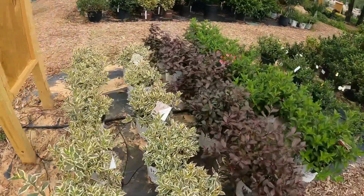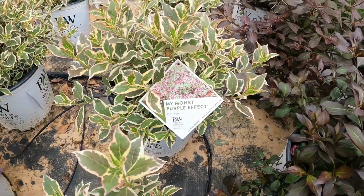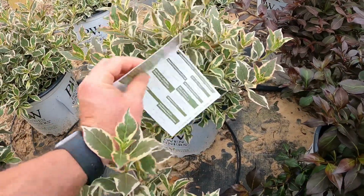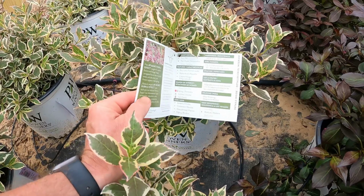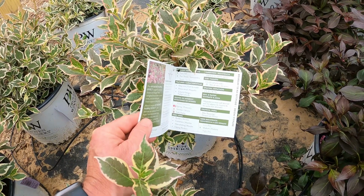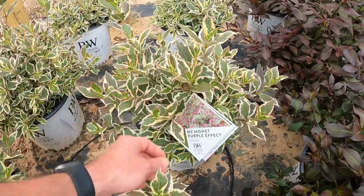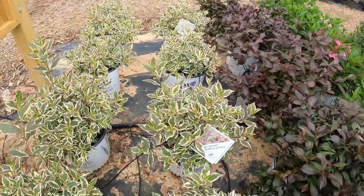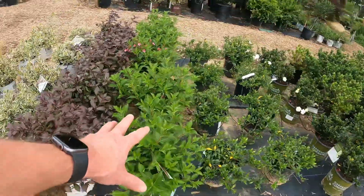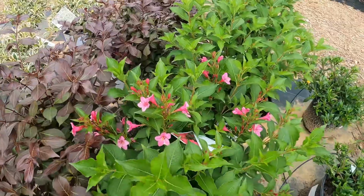Oh, this is that new Weigela. It's a dwarf Weigela, My Monet Purple Effect. And I have not seen this one yet. We're looking at it for the first time. Let's see how big it's gonna get. Oh, that's gonna stay real small. So maybe 2.5 by 2.5. So 2 foot tall, 2 foot wide. Love that variegated foliage. That is cool. We're gonna have to get one of those. Some of the darker leafed Weigela, and then your standard green leaf Weigela, which is blooming right now.